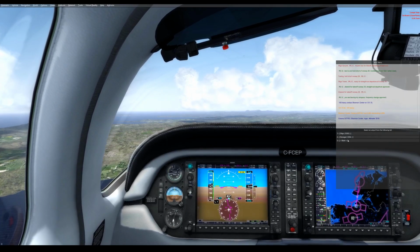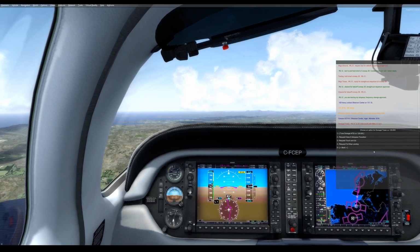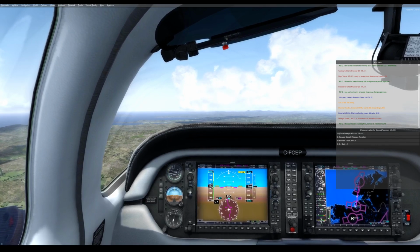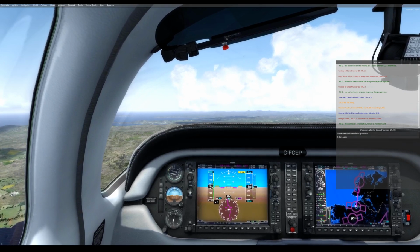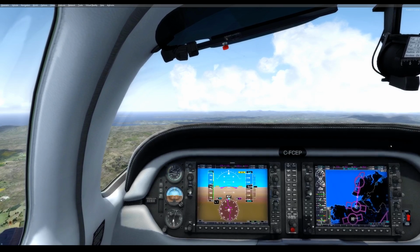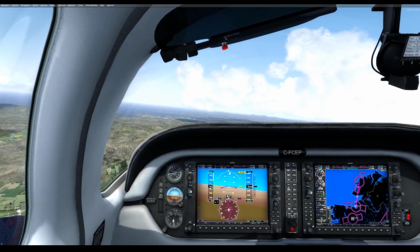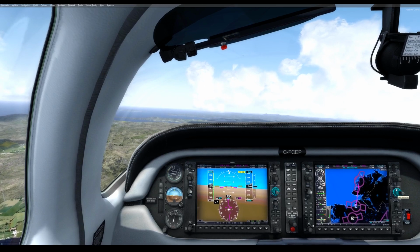Donegal, there we go. Donegal Tower. Tower, India, Romeo, Lima, 12 is 30 miles south with Mike to land. India, Romeo, Lima, 12, Donegal Tower, straight in, runway 03. We can fly straight in runway 3. Make straight in, runway 3. India, Romeo, Lima, 12. Yeah, 333, that makes sense.